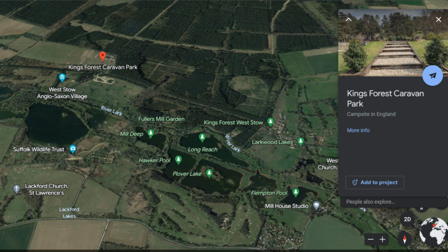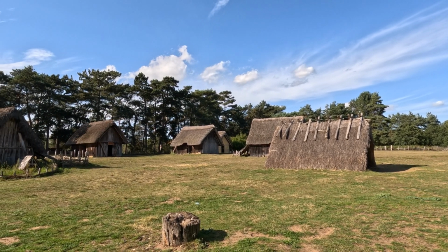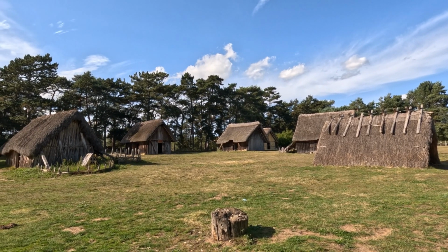We're going to head to King's Forest Caravan Park in Suffolk, and there's an Anglo-Saxon village nearby. We're going to go check that out. Probably going to go into the forest and have a bike ride in the forest. And there is a nature reserve nearby that I'm going to try and get to if possible. So let's crack on with it. Let's see what we can see. Let's live the dream. Boom!